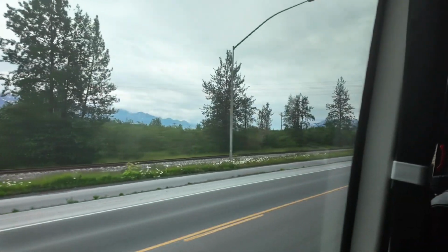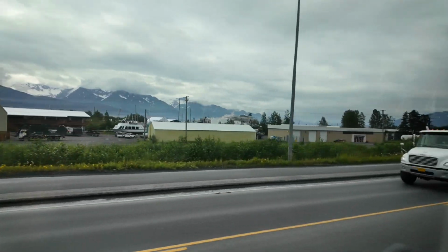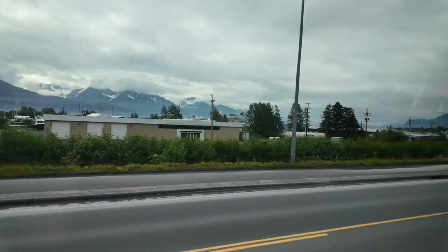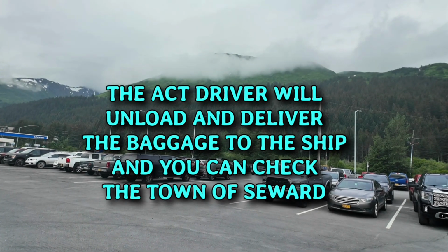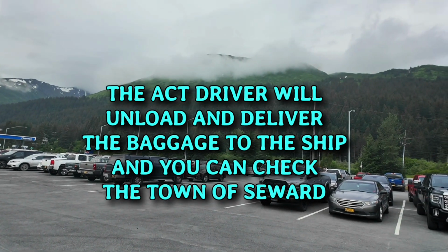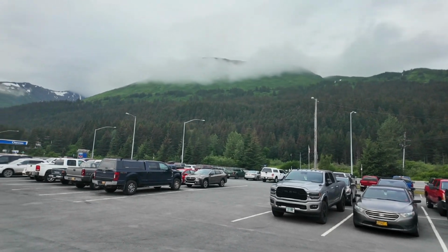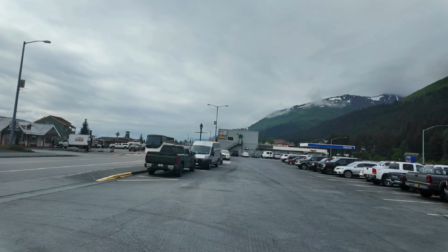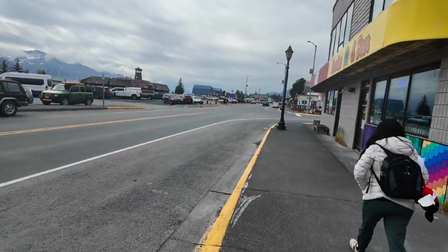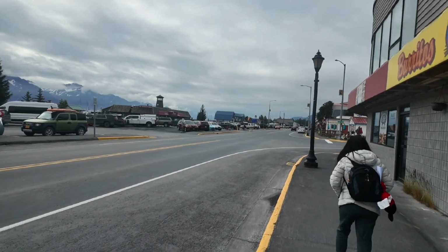Alright guys, we are here at Seward and that's our ship. It's a small ship. We are here finally at Seward, man. After a long wait at the airport, we are here finally. Seward, man. So this is the small town of Seward. This is the main city, the main town.